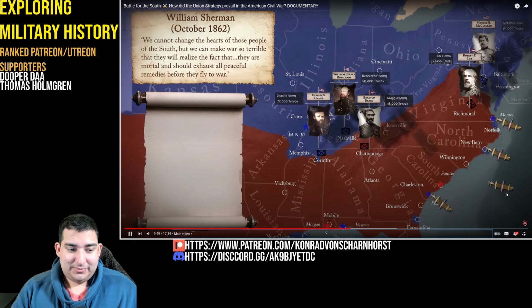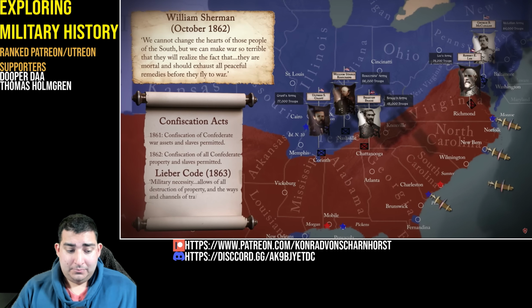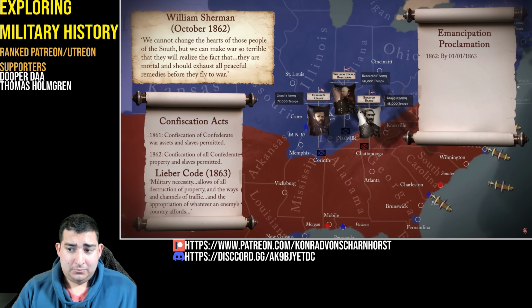The Confiscation Acts, coupled with updates to the laws of war in 1863, allowed Union soldiers to seize, use, and finally destroy Confederate property, while the Emancipation Proclamation gave the Union moral legitimacy, deterred foreign intervention, and most of all, encouraged Southern slaves to join the North.